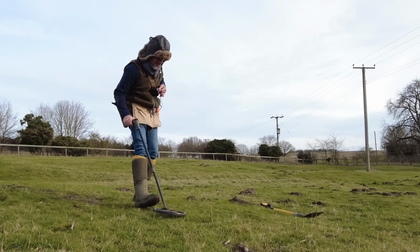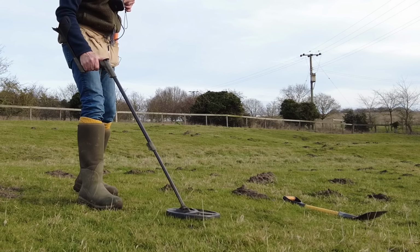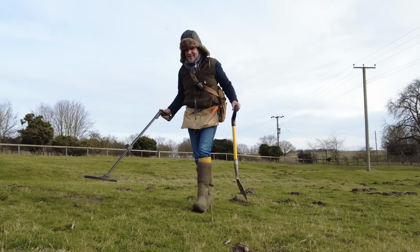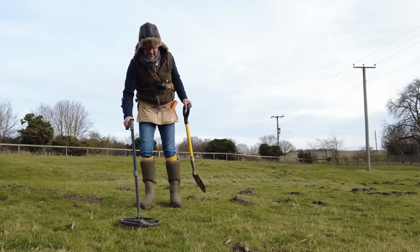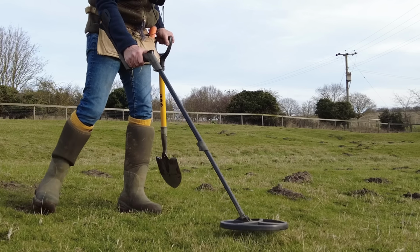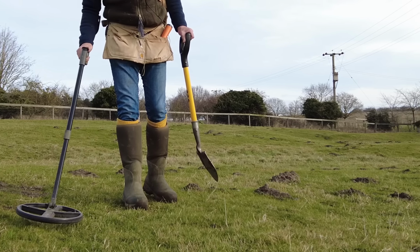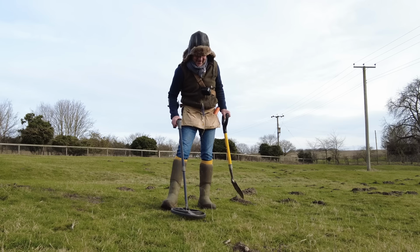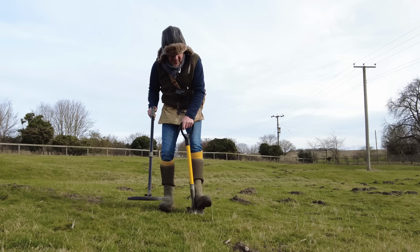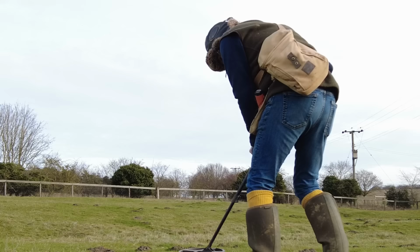And there's a bit of iron there. That's definitely a signal. And I've got something else sounding very similar. But there's another one there. I don't like the sound of that though. That's not bad. And I've got something which sounded very similar in my pocket to show you too.